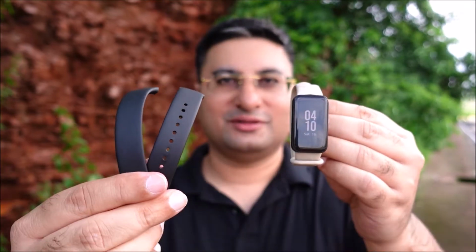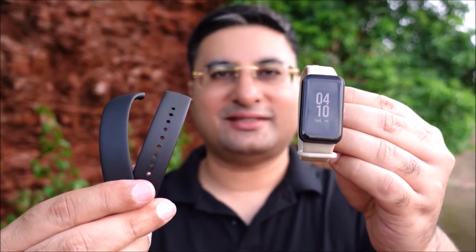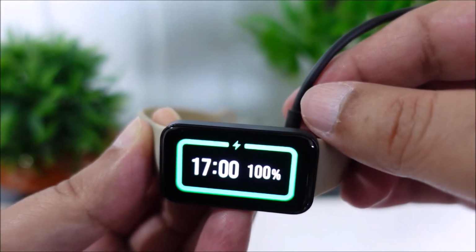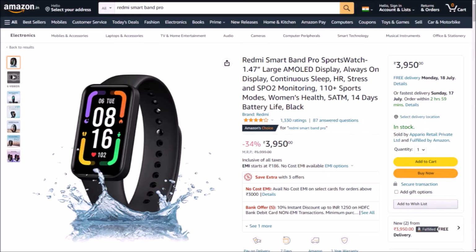The original strap became loose and I had to apply a third party one. So that is one thing I didn't like. With 200 mAh battery, the Redmi Smart Band Pro can last 5 to 6 days with all the features on a single charge. At the price of Rs 3,999, it becomes a premium buy for fitness enthusiasts.